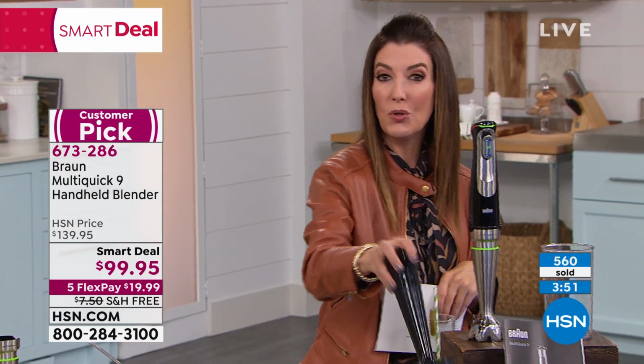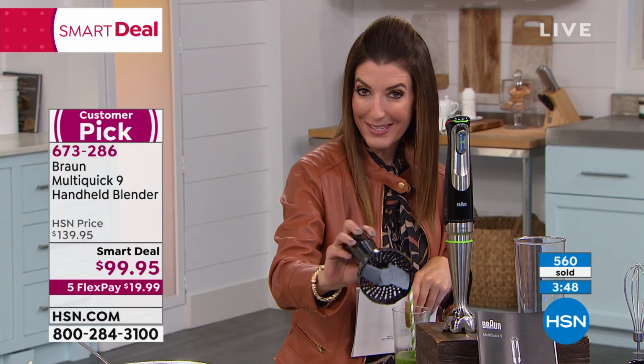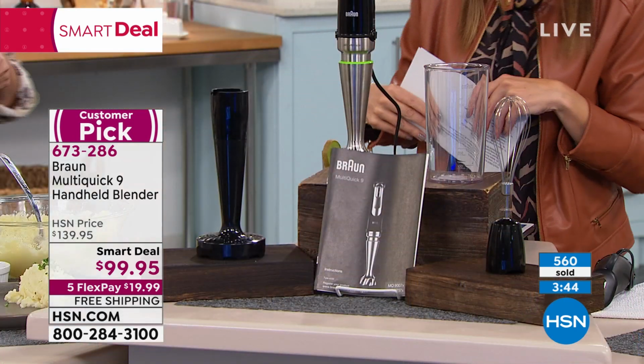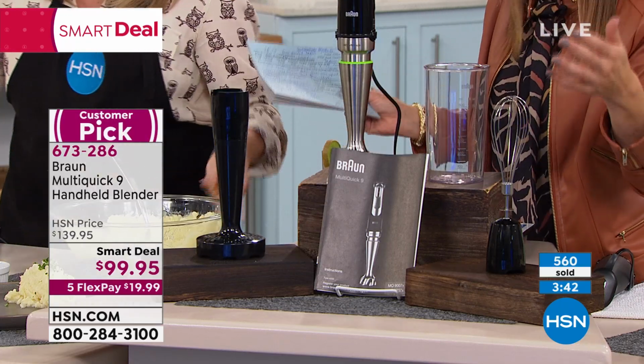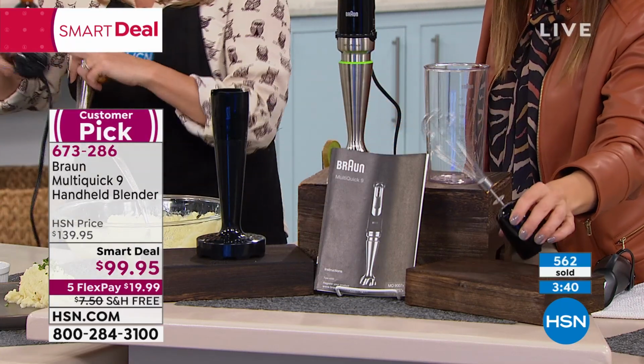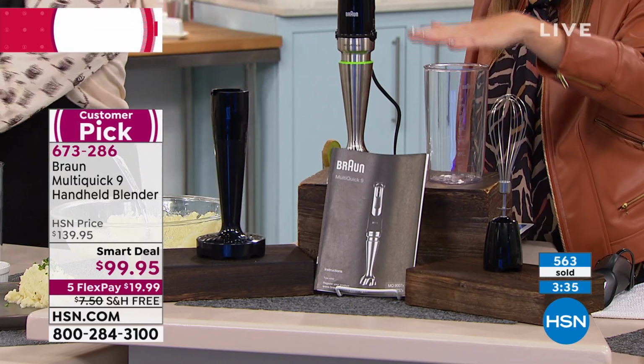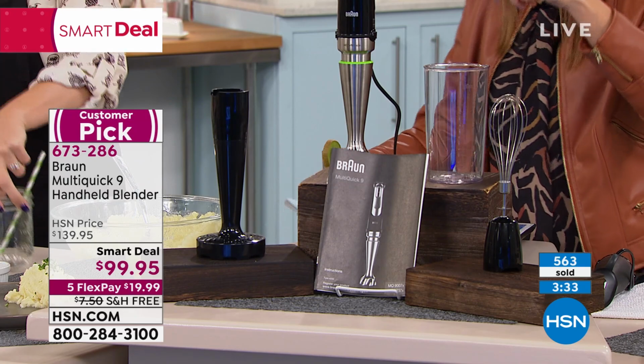You're still getting our 2 most popular accessories, and that is the potato masher. Yes, mashed potatoes are your friends over the holidays, and they're always a big crowd pleaser, and they're always cheap and easy to make. You're also getting the whisk for all of your whipped cream and your egg dishes, and then you're getting the beaker, and of course you're getting the Braun Multi-Quick 9.